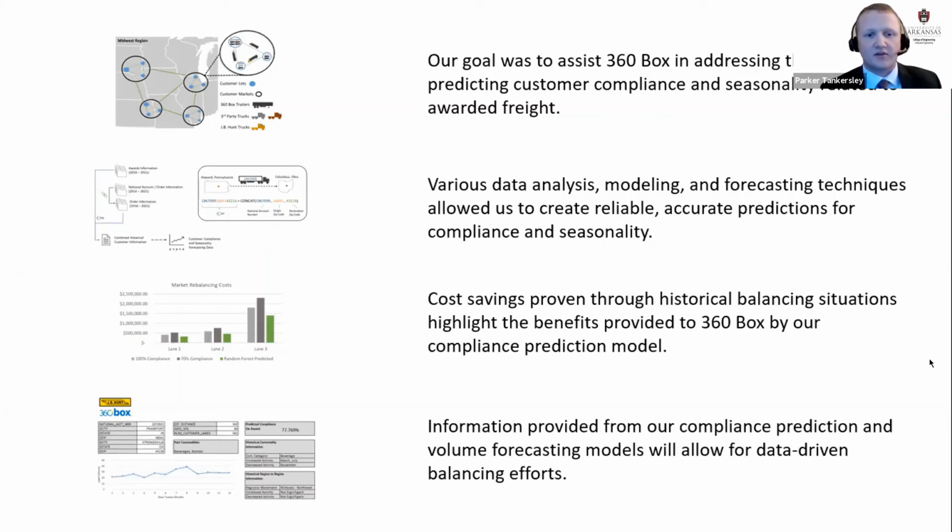We've also been successful in not only helping them address the issue of balance, but we've also helped to assess or assign some cost savings to these balance issues as well. So not only helping them ensure that they have enough capacity to meet customer demand, but also hopefully saving money in the process. And then, as Matt just said, not only are we helping them to save money and address the issues of imbalance in the system, but also just providing other teams within JB Hunt as much information as possible to help make those informed data-driven decisions in the future.